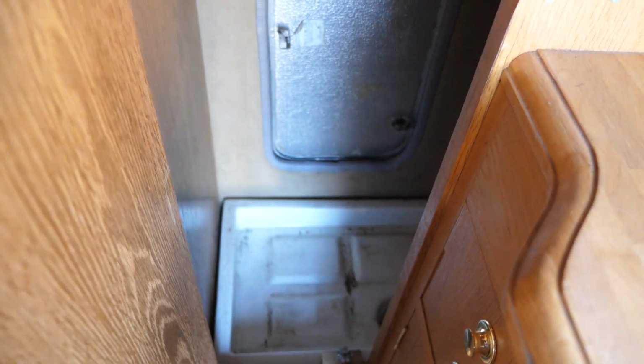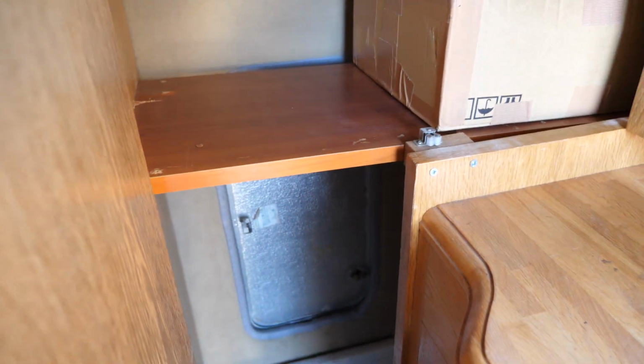Okay, and here's something really weird. Check this out. Open up this. It's like a closet, right? And that's where I put the cable in that box. But down there has a water drain and a little window to the outside world. What is going on? Why is there like a waterproof thing with a drain? Because this is usually like a shower type thing.